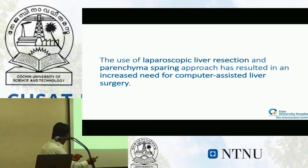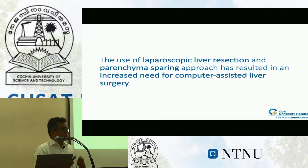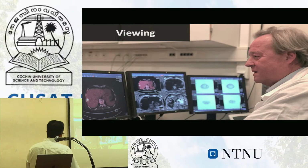And because you are laparoscopic, you need to understand how the tools are moving in with respect to the organ. That's where navigation comes, for instance. So all these lead to increased need for computer-assisted liver surgery. How is it done today, right?